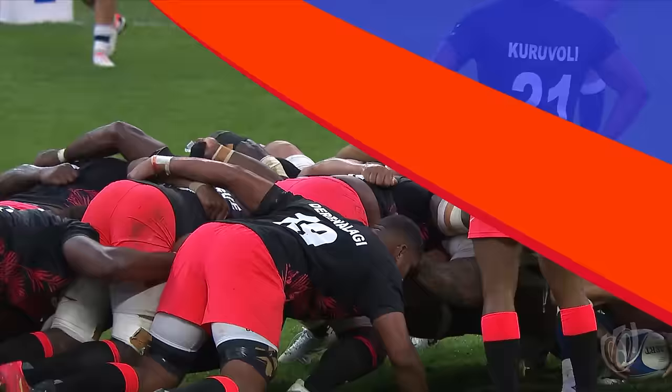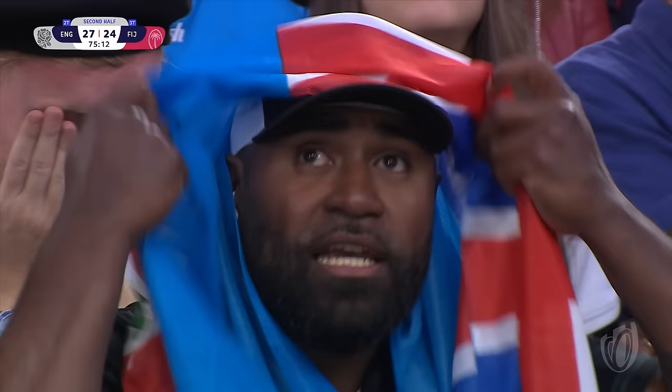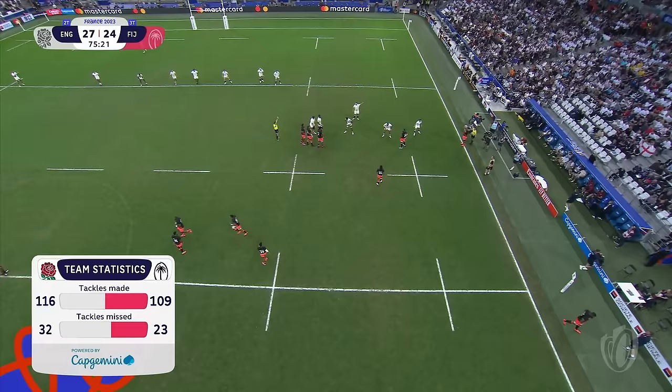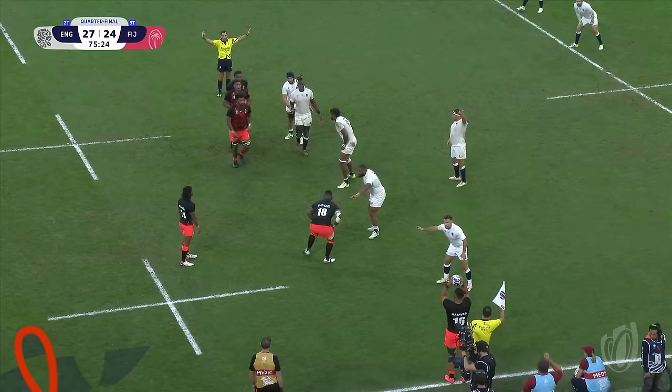Well, it's such a difficult choice there, isn't it? There's a little stomp on Danny Care's foot there, to be fair, Kurivolo. Not sure he did it on purpose, but he certainly did. The temptation there is to kick the up and under. Do you kick it out? Do you kick it long? Do you kick for possession? He's chosen to kick it out. It does mean they can contest once again the Fijian lineout.